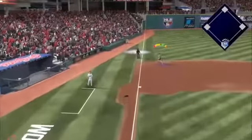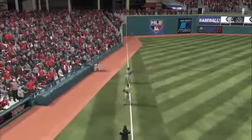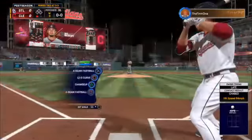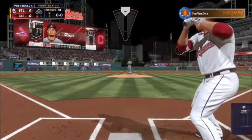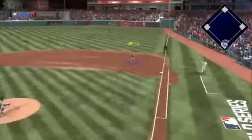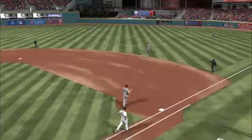Swing and a high pop-up toward the stands behind third. There to take it in is Carpenter for the first out. Here's Max Moroff standing in. Second baseman, Moroff. Now a swing and a chance for Goldschmidt over at first. And he'll take it to the bag himself for the out.